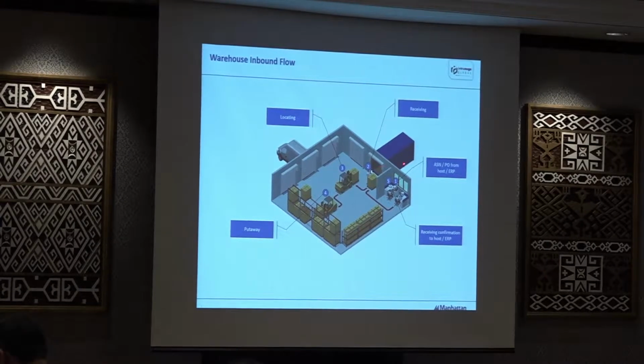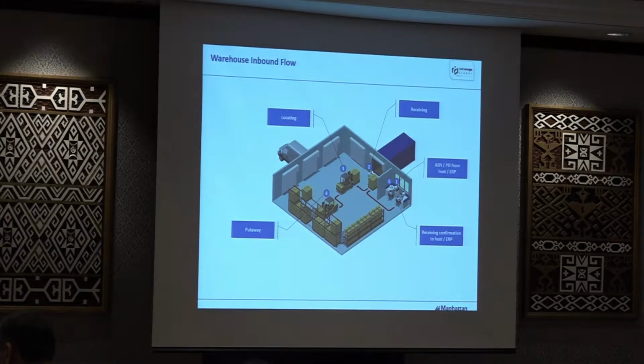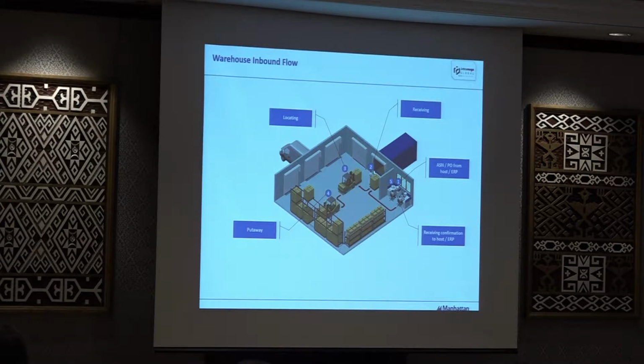The second step is when the truck arrives, they do the actual process in the warehouse. They do the actual unloading from the truck and the actual receiving. If there is a QA in place, they will do the QA. Again, it is triggered from the WMS. The WMS can tell which item needs QC and which item doesn't need QC. So it's all a system-triggered event.